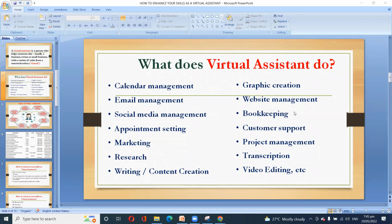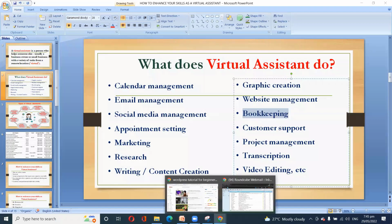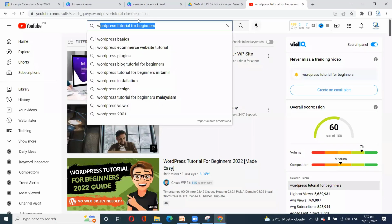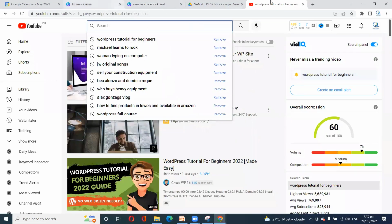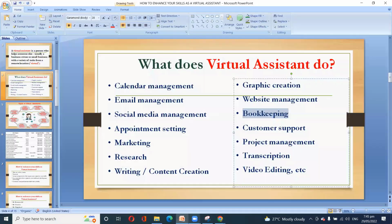Next, we have bookkeeping. Okay, bookkeepers. So if you have already a background on this, then you can apply as a bookkeeper. So, ang tool na kailangan natin dito is QuickBooks. Okay? So, kung hindi kayo marunong mag-QuickBooks, again, don't worry because there is Mr. YouTube. Okay? Mag-YouTube ka dyan, maraming mga tutorials. Walang mga topics na hindi mo makukuha dito sa YouTube. Nandito na lahat. So, don't worry about that.